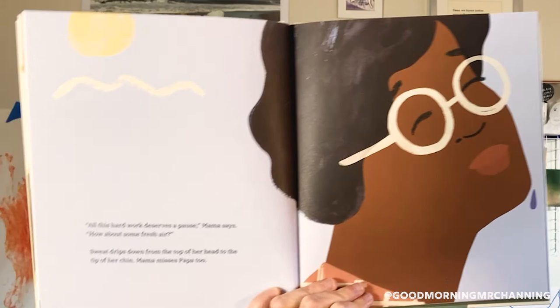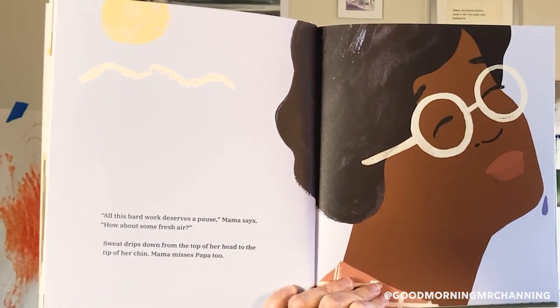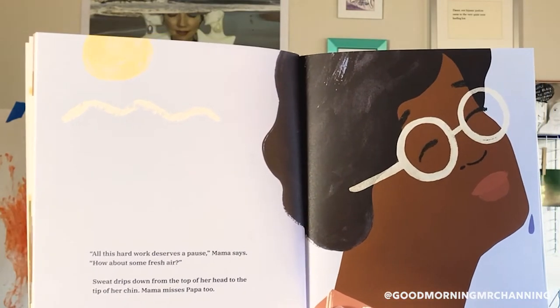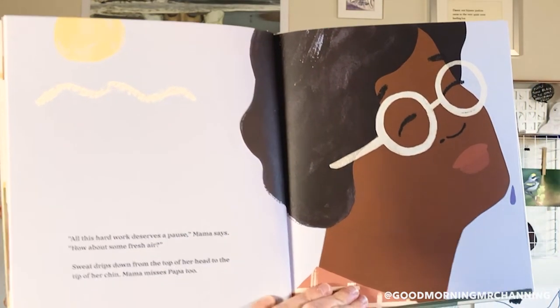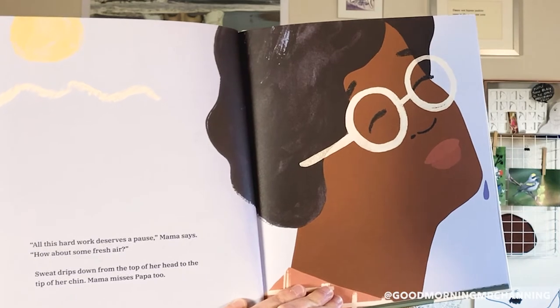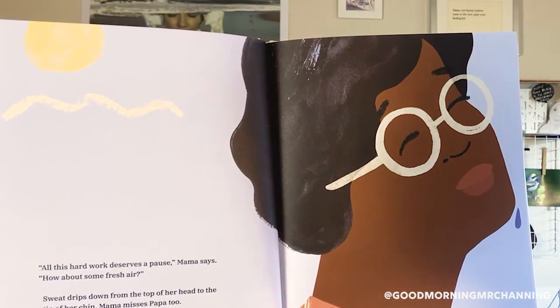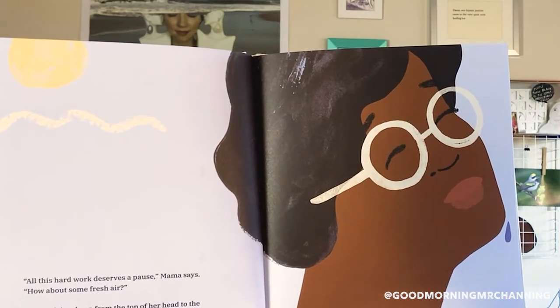Mm-hmm. Whew. All this hard work deserves a pause, Mama says. How about some fresh air? She's saying, why don't we take a break? Sweat drips down from the top of her head to the tip of her chin. Mama misses Papa too.